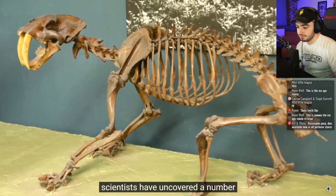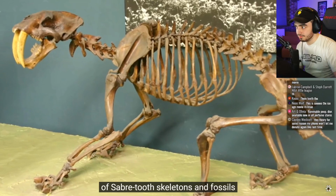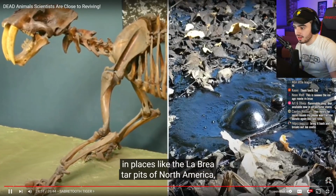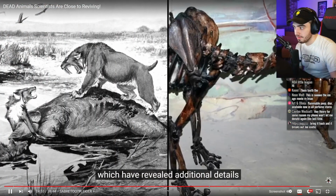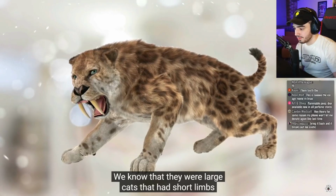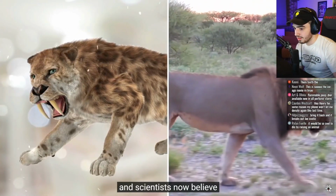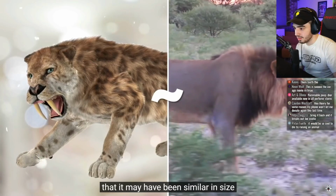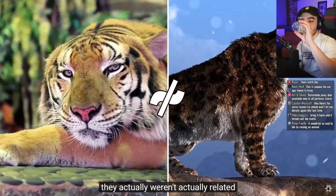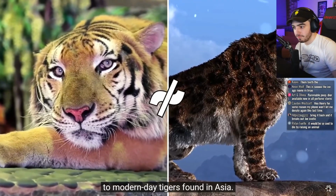Over the years, scientists have uncovered a number of saber-toothed skeletons and fossils in places like the La Brea tar pits of North America, which have revealed additional details about this impressive creature. We know that they were large cats that had short limbs, and scientists now believe that it may have been similar in size to a modern-day African lion. Jesus Christ. Despite the name, they weren't actually related to modern-day tigers found in Asia.